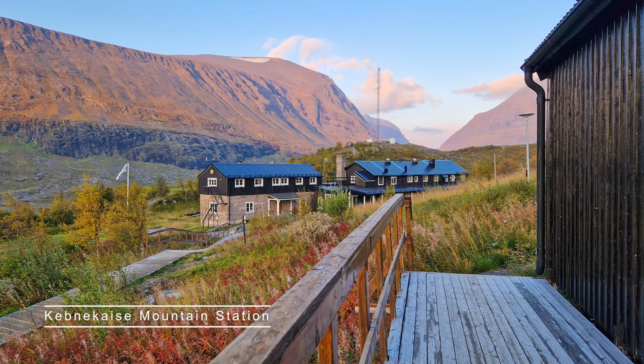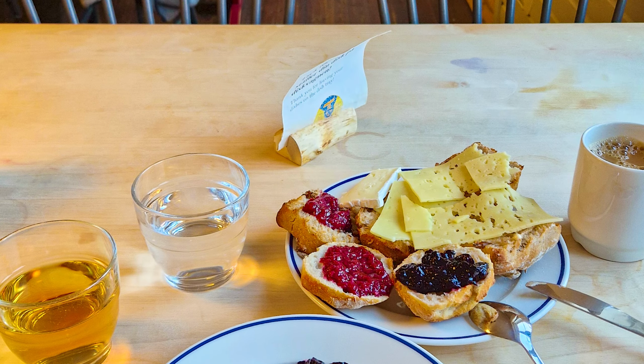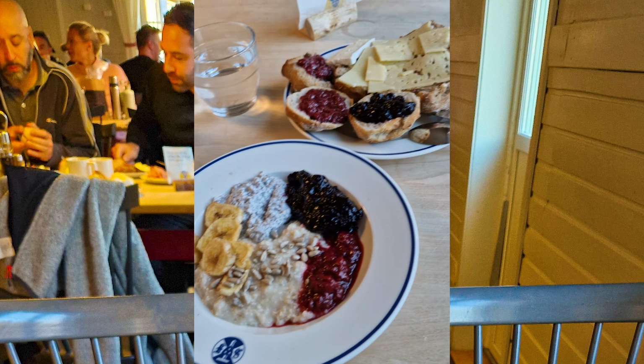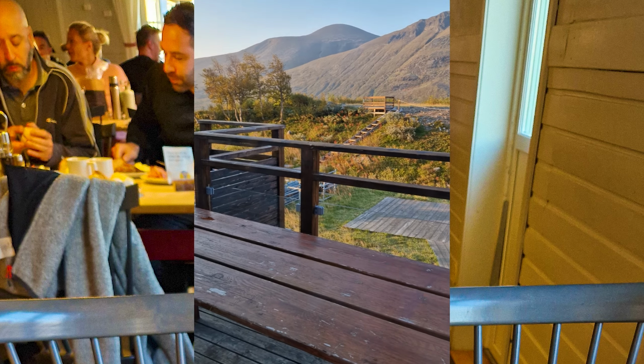The day began with a breakfast at Kebnekaise Mountain Station. It was a crowded affair. I got in as early as breakfast time allowed. Yet, there were many travelers ready for their morning tours to climb the Kebnekaise Mountain. Luckily, I set my feet in a different direction.